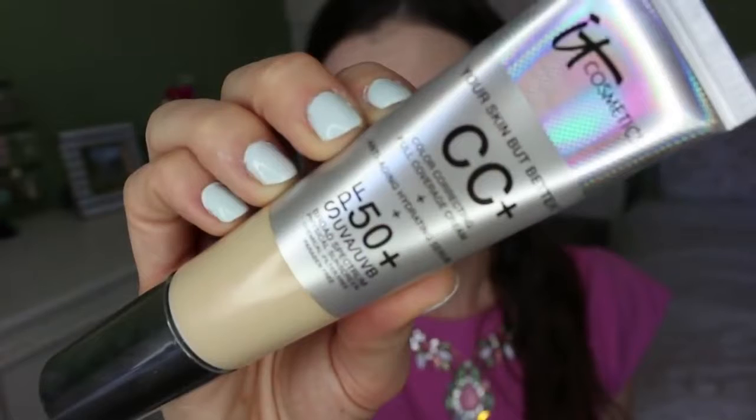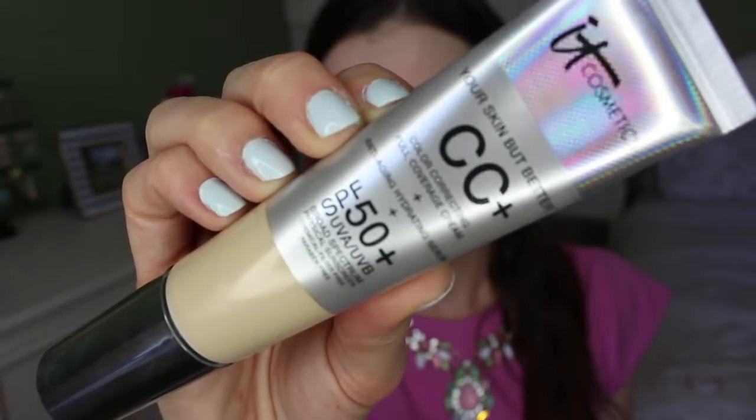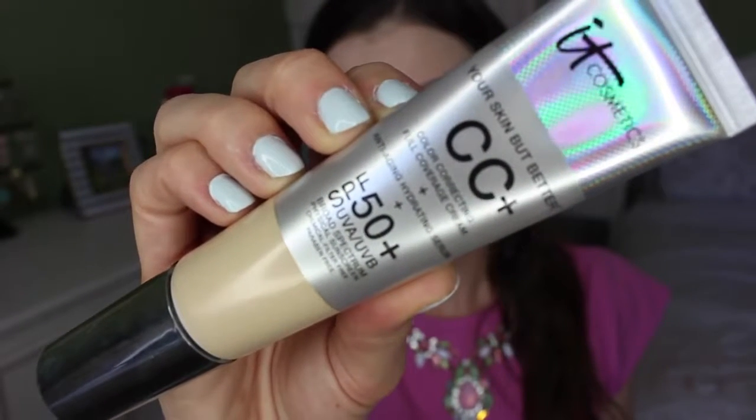I am so excited. Let's start with the thing that they are, in my opinion, the most known for, which is their IT Cosmetics CC Cream. They have a shade that actually works for someone as fair as me, and it's in the shade Fair. I don't know that they used to have Fair. I might have made that up in my head, but Light is way too dark, but Fair is just right.